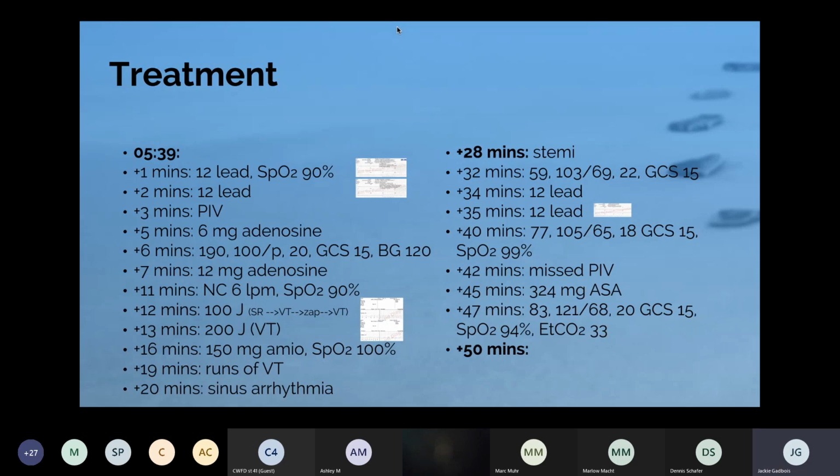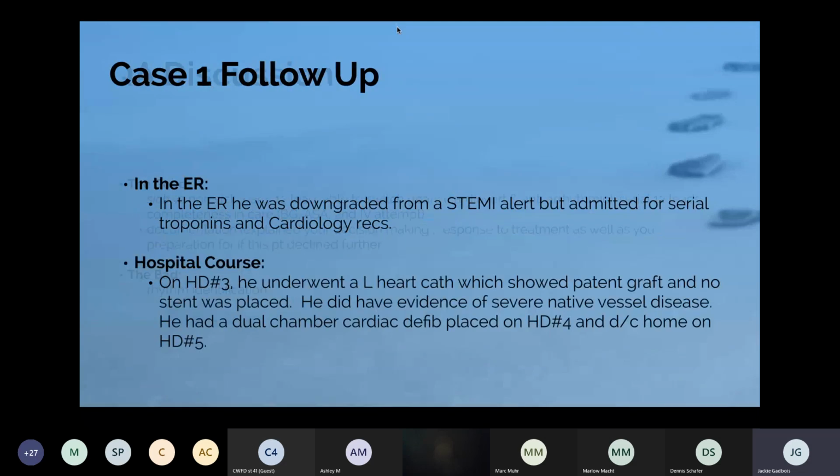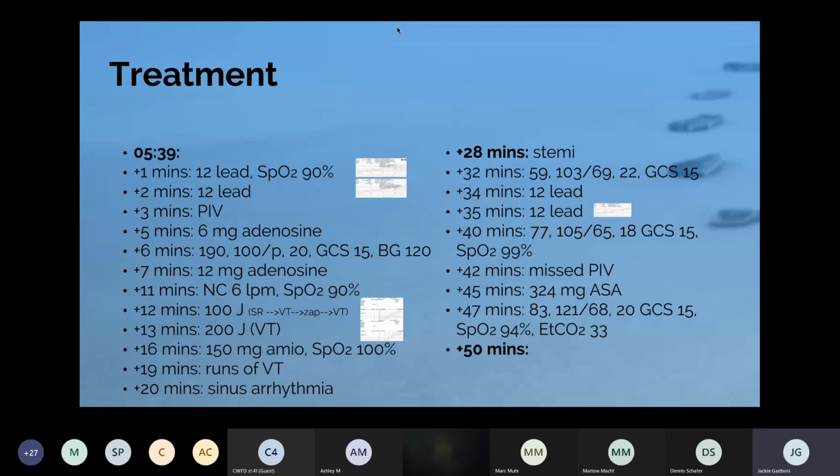I don't know if we can make this any bit interactive. Anyone have any thoughts, concerns, things that you would do differently? You know, Monday morning quarterbacking. Maybe not a lot of people want to talk about it. Oh, go ahead. I have some thoughts, but I'll wait till you're done. Okay.